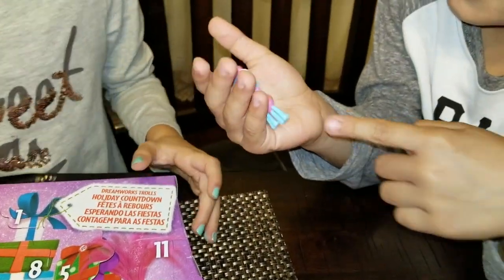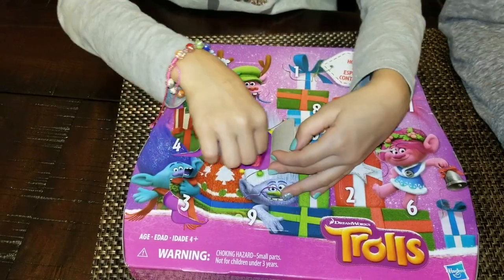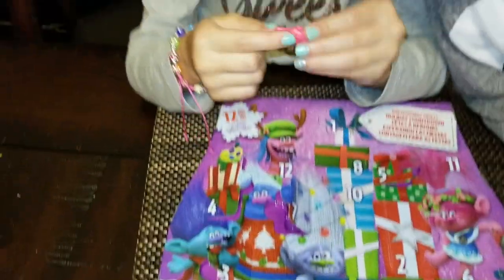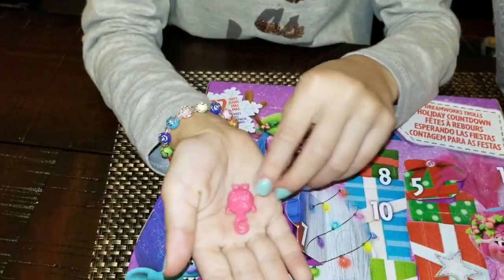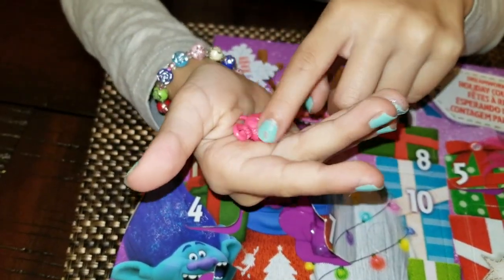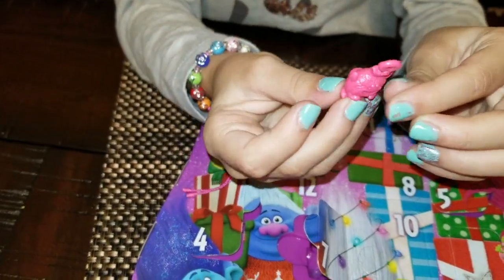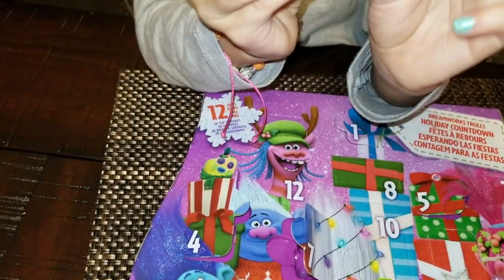Now let's open number 7. Oh, it looks like a little ornament. But I don't know his name, but it looks like his hair is swirled up so he could hang it on the tree. Yeah. And his little tail.